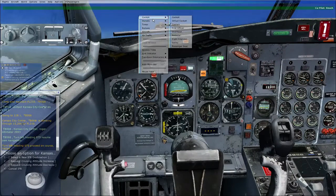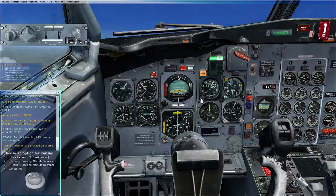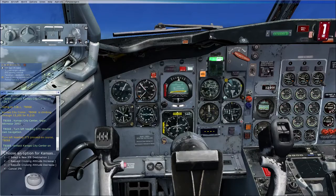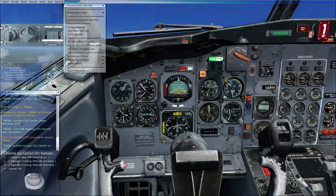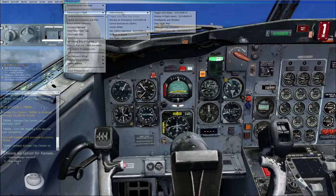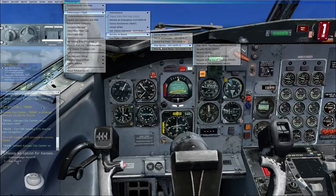We're reaching transition altitude, Captain. Go 2992. Tango Bravo 068, contact Kansas City Center on 127.7. Information services on board.